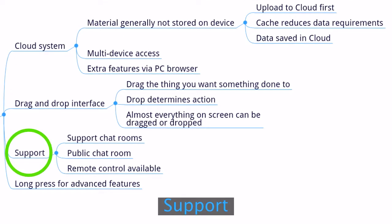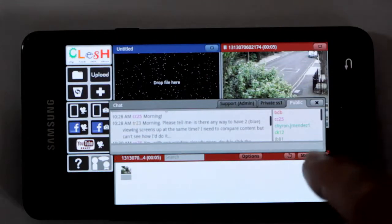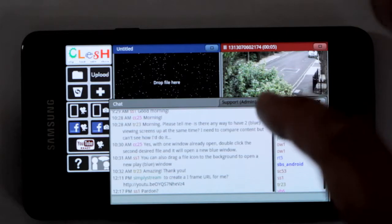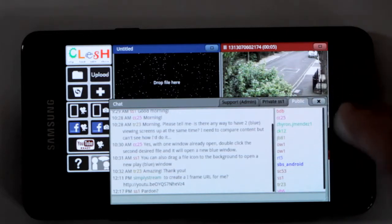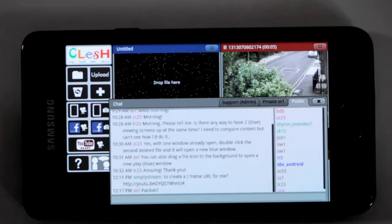We have support chat rooms, so you can go and ask questions. And each person has access to their own support chat room. We also have a public chat room. This is the public chat room. Everyone has their own support chat room. You can see a list of users who are logged on the right hand side here.